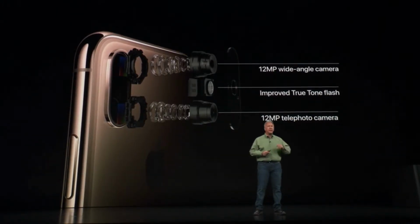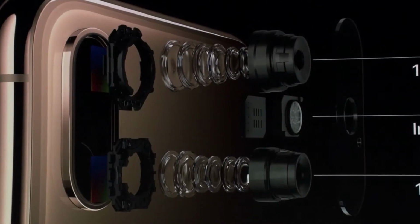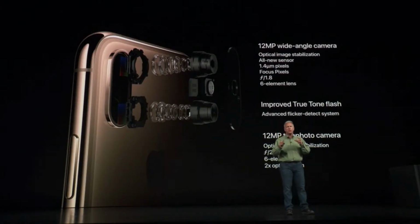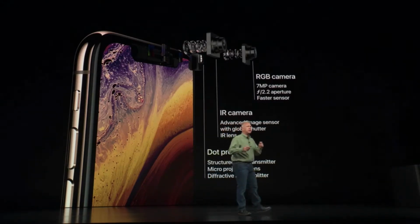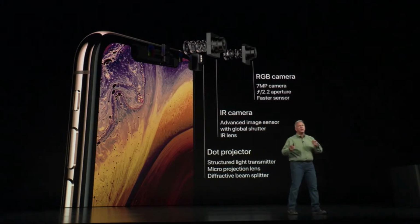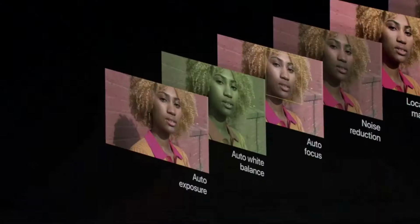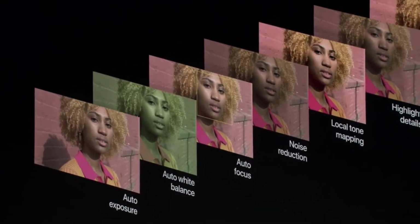It is a remarkable new dual camera system. It has a 12-megapixel wide camera, a 12-megapixel telephoto camera, and an even more improved True Tone flash. That 12-megapixel wide camera has a new sensor, a larger sensor with bigger, deeper pixels. But increasingly, what makes incredible photos possible aren't just the sensor and the lens, but it's the chip and the software that runs on it. And this is so true with iPhone photography. In fact, when you take a photo, it's capable of doing 1 trillion operations on every photo you take.